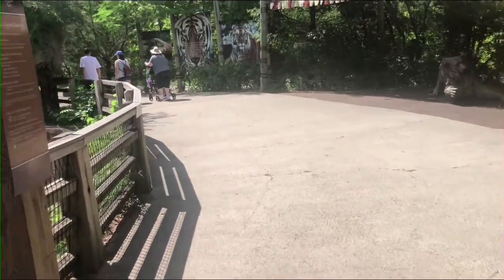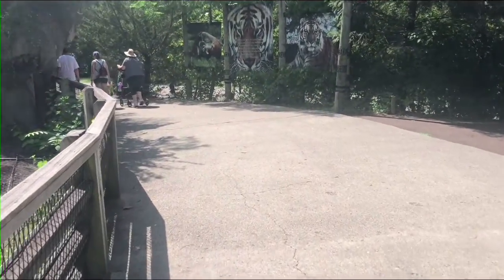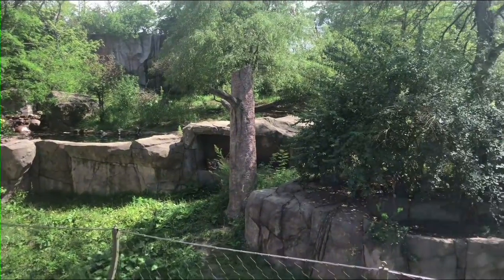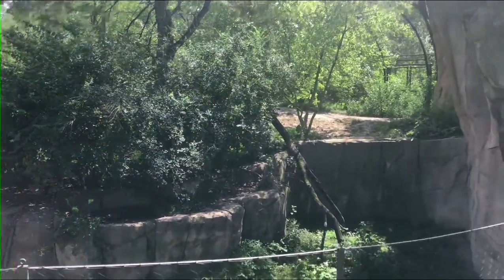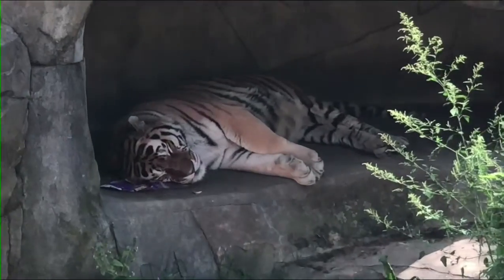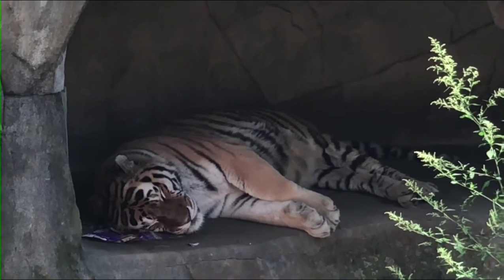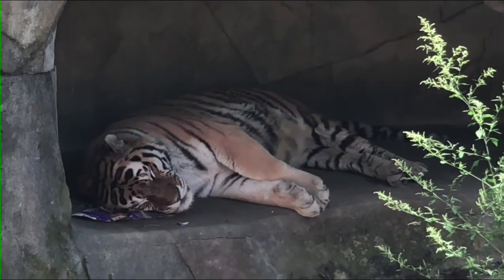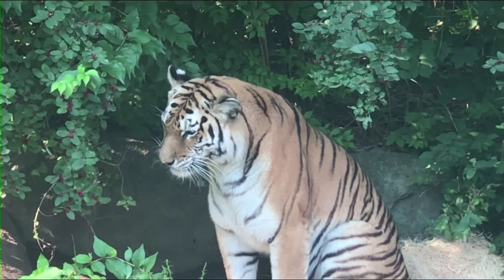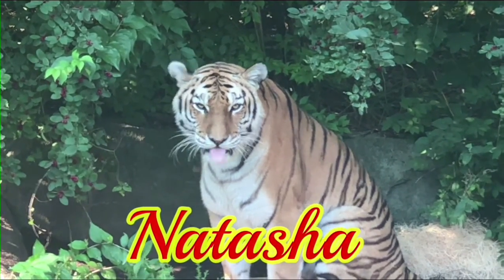And if you want even more viewing, just walk down a little more. I guess it's some kind of taiga forest, which actually fits perfectly for the Amur tigers. And on this hot day, Jupiter had a really good idea. But Jupiter is not the only tiger that lives in this habitat. Jupiter shares his yard with one of the females. And that female would be Natasha, which is this female right here.